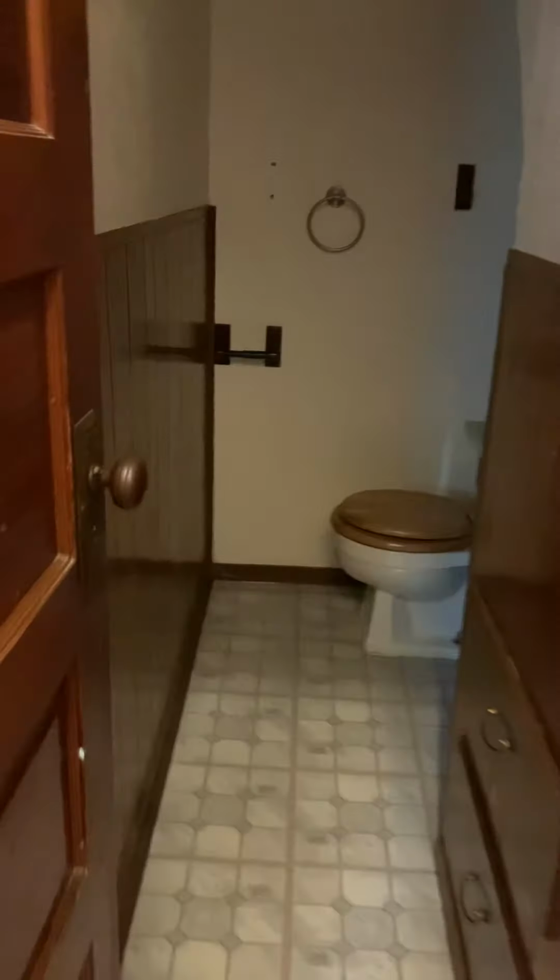So, older carpet. This is kind of a circular flow here. That's where we just were. That'll go upstairs. It's your half bath. Squeeze in here. Looks like they made a bathroom out of a closet. I don't see a light switch anywhere. There we go. Can use a little bit of love, but it doesn't need it for a rental. It doesn't need anything, especially in this area. It doesn't need anything.